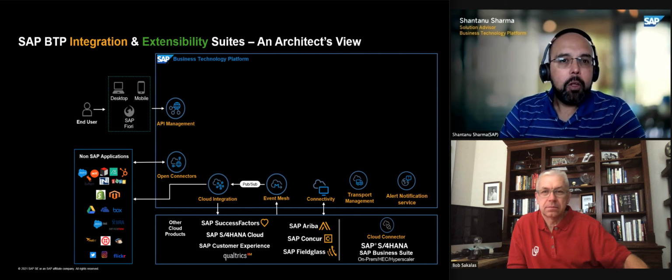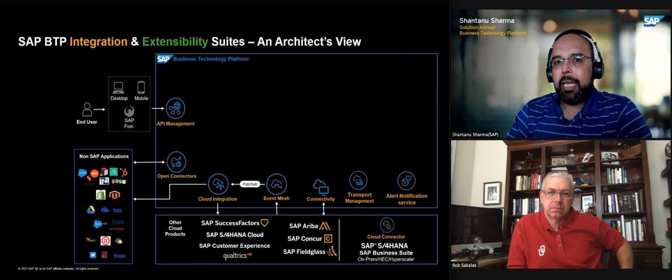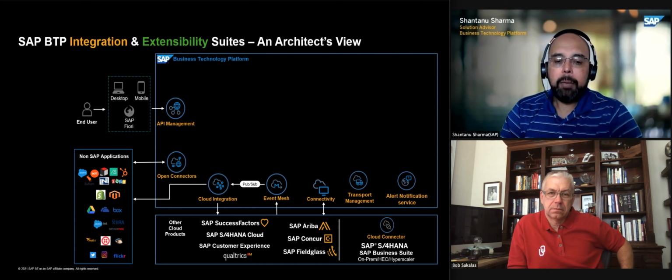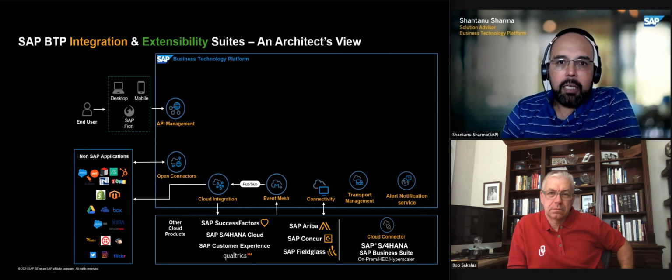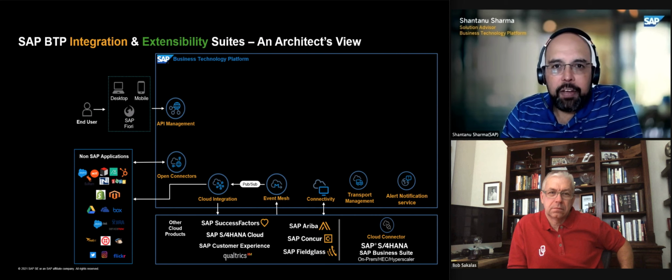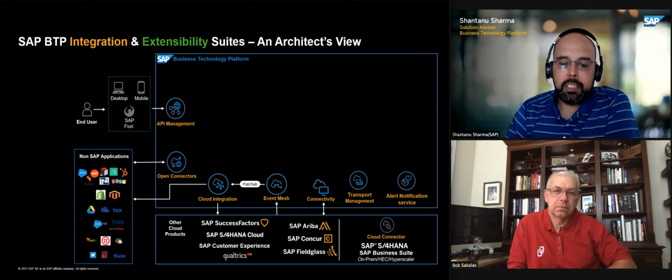Some of the other components of the integration suite are, for example, API management for the management of all the APIs that a customer is going to consume internally as well as expose externally. Management of things like traffic, security, monetization, etc. Then there's, for the event-based architecture, we have something called the event mesh. This combined with the management of artifacts through a transport service, enhanced notification service, etc., comprise the integration suite, which is the plumbing that connects processes and data.